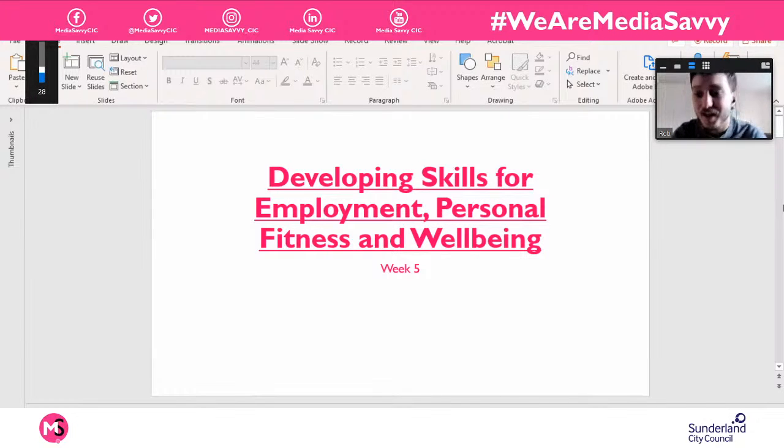We're back for week five of our development skills for employment, personal fitness and well-being course as well. So keep the ball rolling on last week. We're going to be just continuing looking at our circuit cards and getting some ideas for that circuit and starting to get stuff actually on paper and pen down, start to make some progress with those circuit cards, as well as some of the exercises we can put on them.